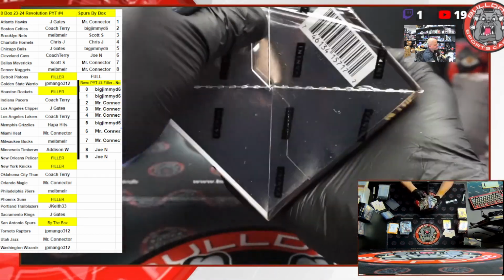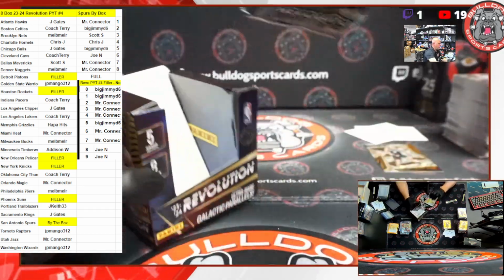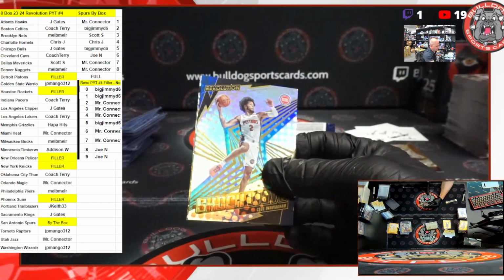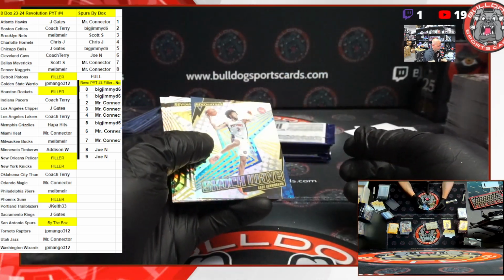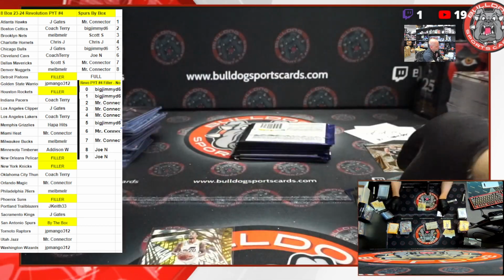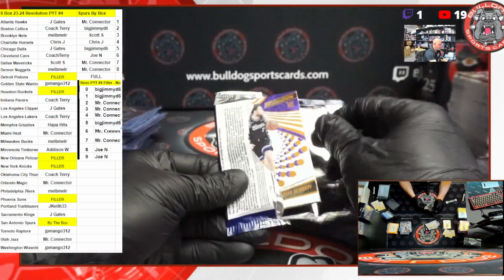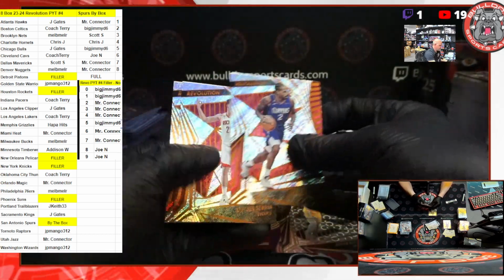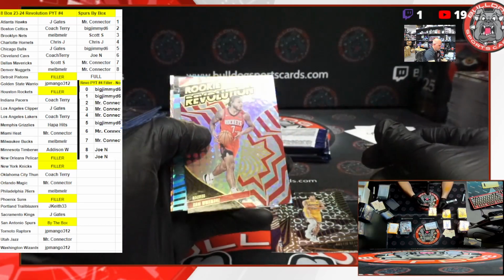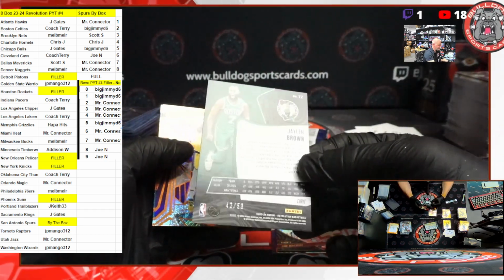Box 8. It's a bonus. Austin Reaves. A Rookie Revolution Whitmore for the 9 spot. That's Jaylen Brown to 50 on the cubic.